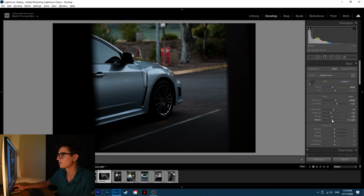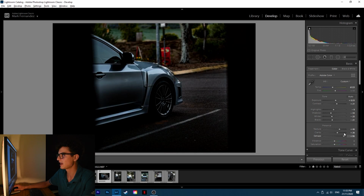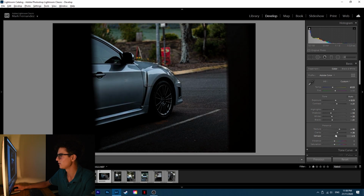And I'm just going to keep working my way through this here. Let's get some texture because I've got a lot of that road as well. So I think that's going to look pretty cool once I'm finished. And if you put too much dehaze, it looks a bit weird. So I'm just going to put a little bit of dehaze on here, a little bit of vibrance, and I am going to make that yellow line pop as well very shortly.